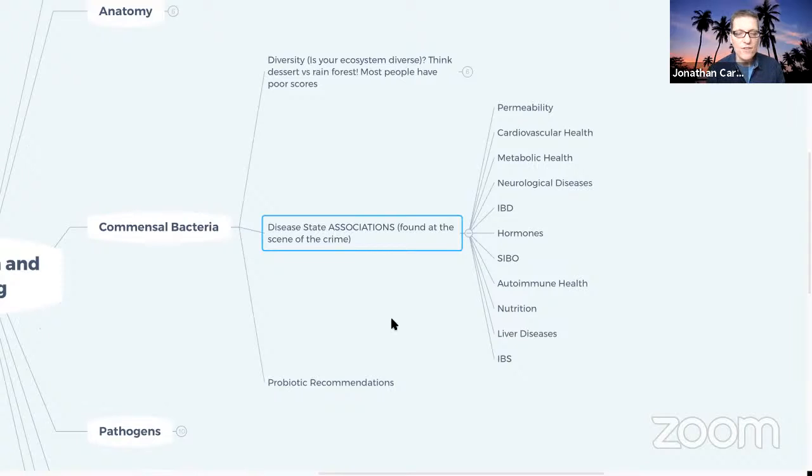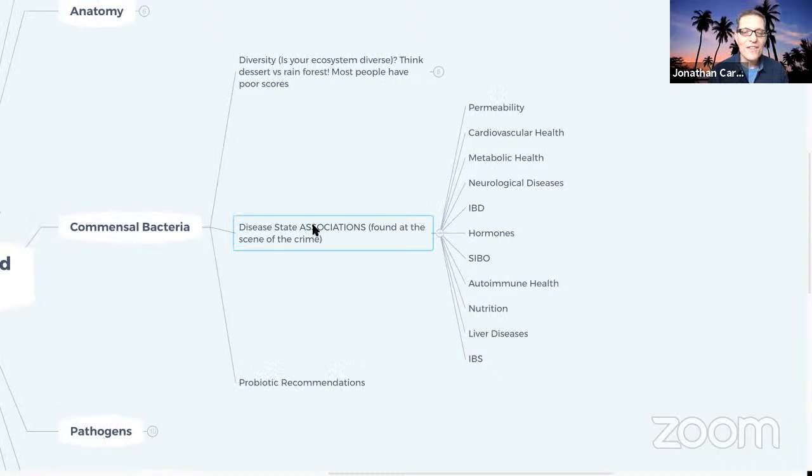And all of these have associated profiles. If you think of the crime shows, they have a profiler come in and look at what might be an associated hobby of whatever crime may have been committed. These are sort of things that are found at the scene of the crime associated with it. So there are various kinds of bacteria in certain ratios that are more indicative of people who have problems with their cardiovascular health, metabolic health, neurological, all of these sorts of things.